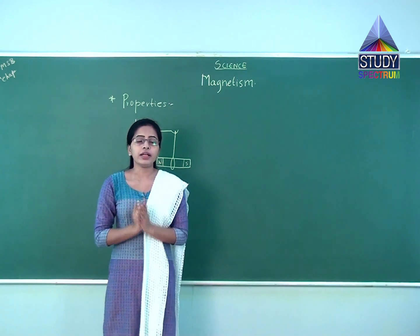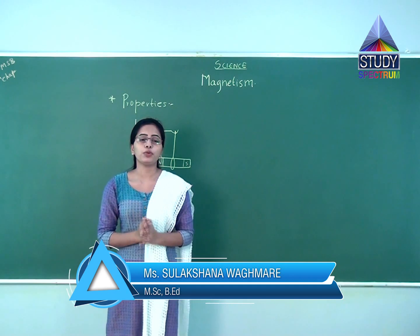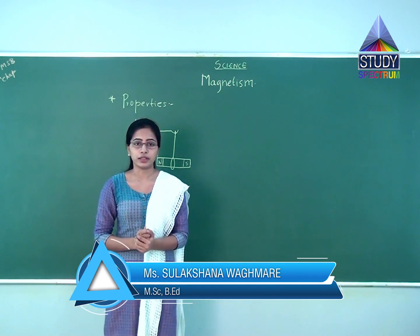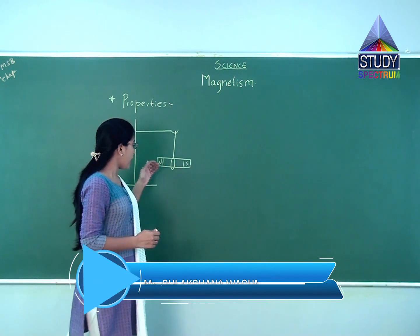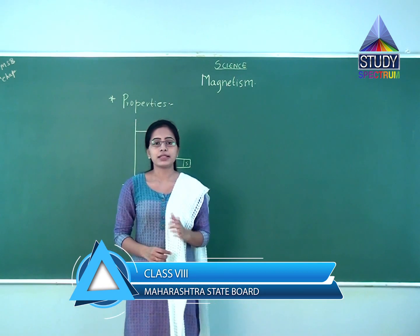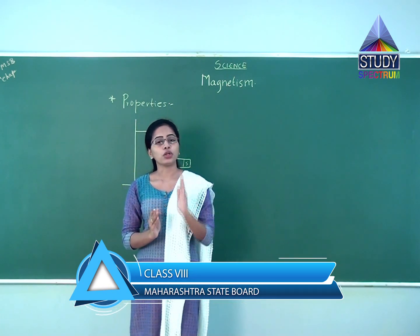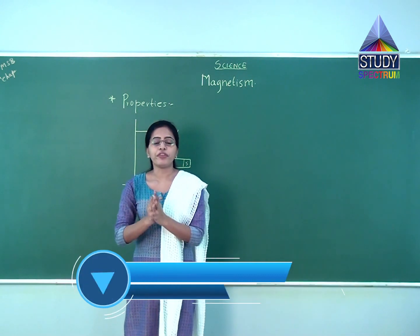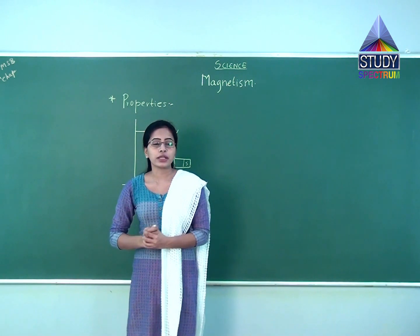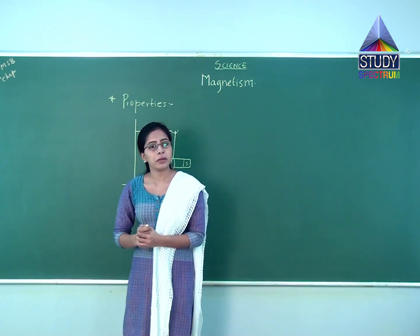Actually, one end of the magnet is always pointed towards the north pole of the earth and the other end is pointed towards the south pole of the earth. Hence, we name these N and S, that is north pole and south pole. Each magnet has two poles, north pole and south pole. So the first property of the magnet that we learn here is coming to rest in the north-south direction is the property of the magnet.